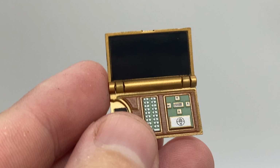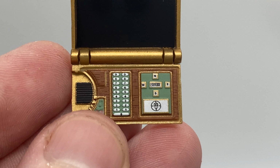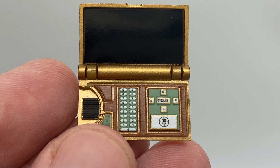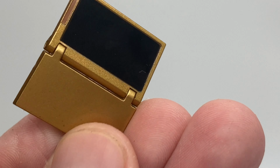Also an accessory that we've seen before is the TEM pad. So you can see it's very, very nicely detailed. It's got all the buttons there. It's got all that.